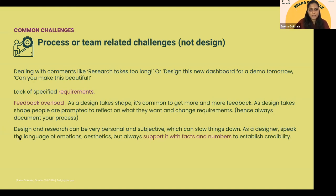And the last part is, yes, design and research is very personal. It's subjective. Most of the things we do, we fall in love with it, it becomes our baby, and then it's difficult to get feedback. But as a designer, when you're speaking the language of emotions, the language of aesthetics, which can be subjective, always support it with facts, with numbers. Especially if you're part of the research team, get out those quotes, do some quant research, do some surveys to have some facts and figures around it.